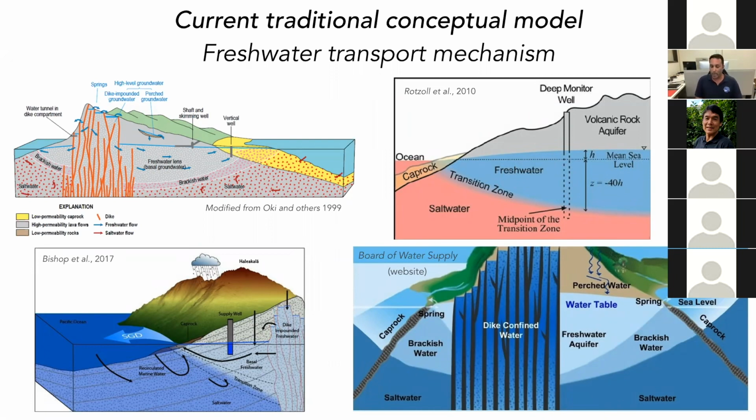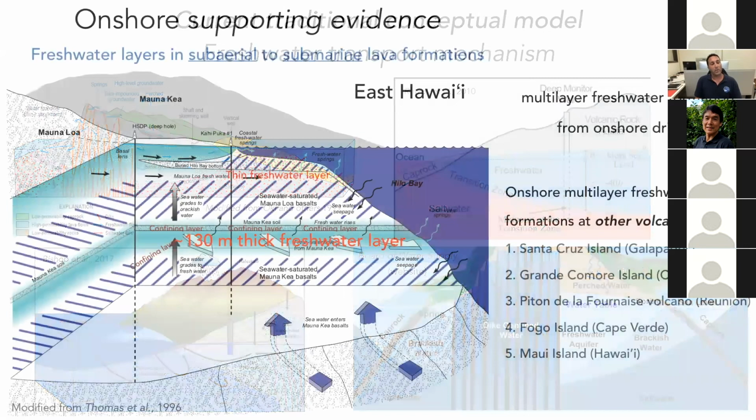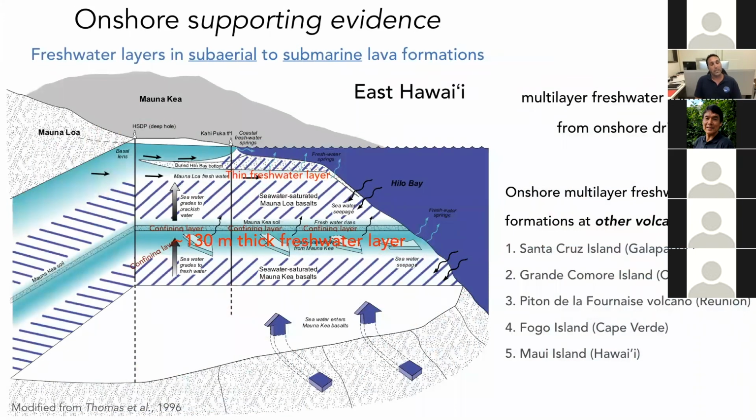Now, our conceptual model, you can say, okay, it's only electromagnetic imaging. So what? But we have some supporting evidence for that. Work by Don Thomas from '96, you can see that two drill sites at the east of Hawaii also show the same formation: you have some seawater beneath the basal lens, seawater in basalt, some thin freshwater layer, then another layer of seawater, and then another under a confining layer, a 150-meter thick freshwater layer. So it shows you the same kind of layering pattern, and this is on the east side.